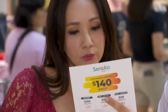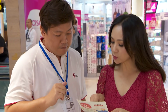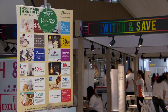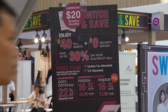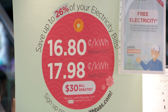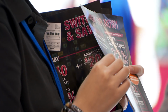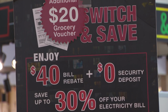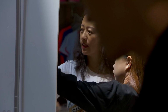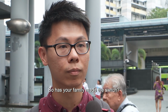Almost all the retailers I spoke to guarantee a 20 to 30% cut from your current electricity bill. Some even come with a plethora of promotions, such as a one-time rebate of $30 to $40. These retailers buy electricity from the wholesale market, and due to an oversupply of electricity right now, they are able to provide cheaper rates. So there are sure savings for those who make the switch now. But to date, only 1 in 3 consumers has done so. So has your family made the switch?